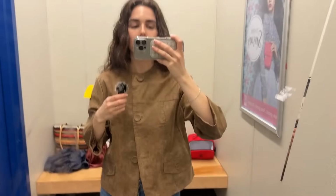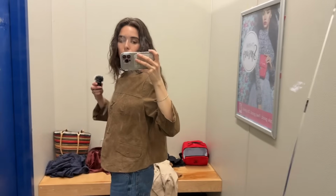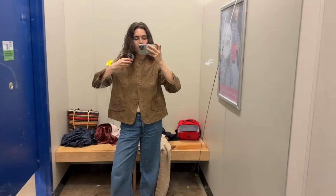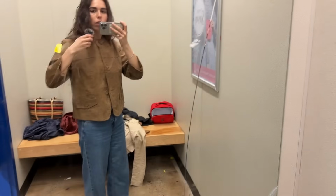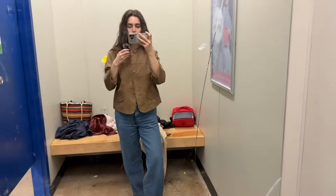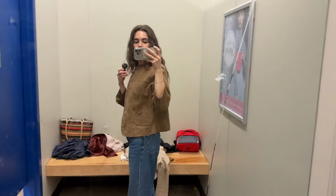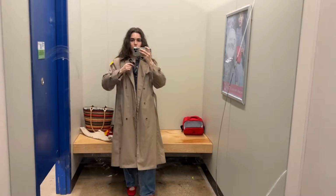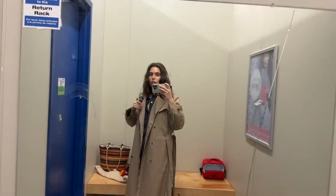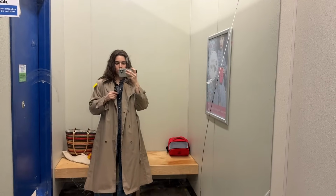Love the design of it. But it smells really weird. So I'm not gonna get it because I don't know how to clean the smell out of leather, and I'm not gonna wear it if it smells weird. But it's super cute. We were so close with this trench. The length is perfect. It has all the details I wanted, but the shoulders are just way wider than what I'm looking for. It just makes it a little too boxy, unfortunately.